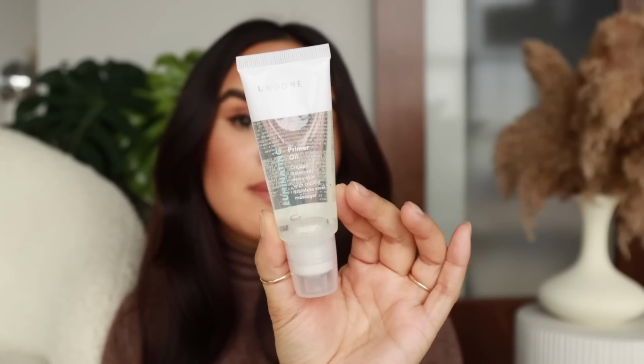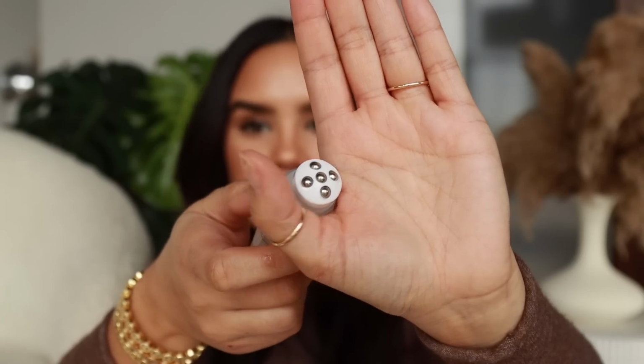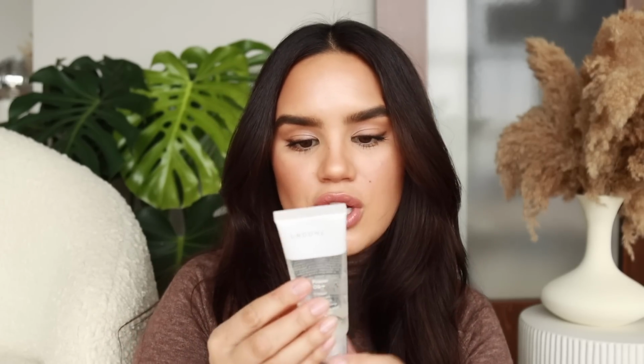This is an illuminating primer oil from Undone Beauty, with little steel ball applicators, and this itself is a squeeze tube. The illuminating primer oil, which creates balanced dewy skin with a cooling stainless steel massager. I'm hoping that this can be like a glass skin type of primer, and although it does say it's illuminating, there's no pearl or pigment to it. It's just a clear gel-like formula.